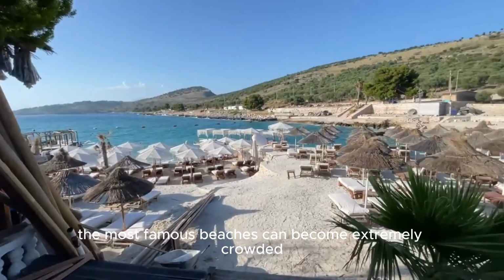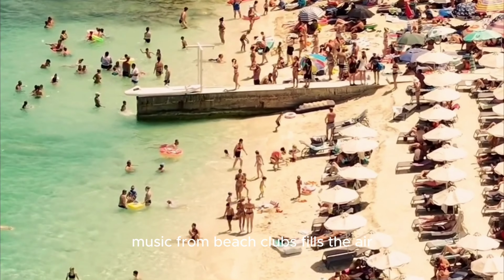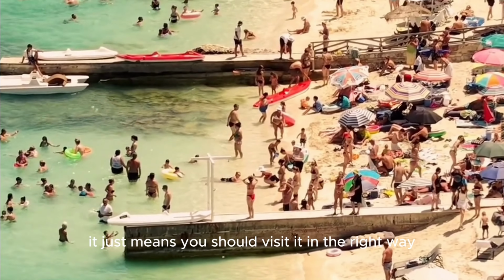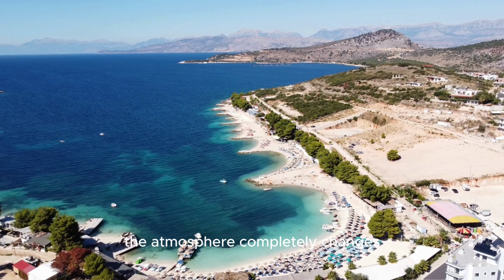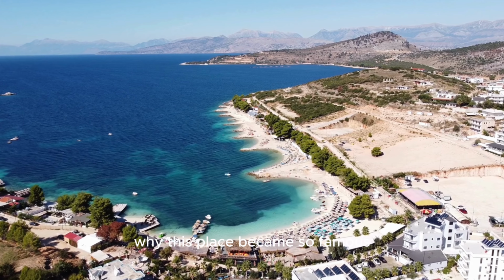During peak season, the most famous beaches can become extremely crowded. Sunbeds cover large parts of the coastline, music from beach clubs fills the air, and finding a quiet spot can be difficult. That doesn't mean you should skip Ksamil. It just means you should visit it in the right way. Our advice: come early in the morning. The atmosphere completely changes, the water is calmer, the beaches are much quieter, and you can actually appreciate why this place became so famous.